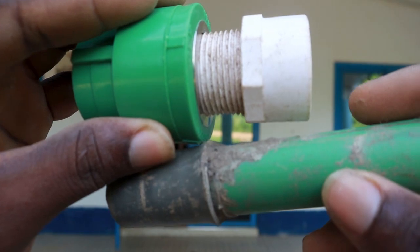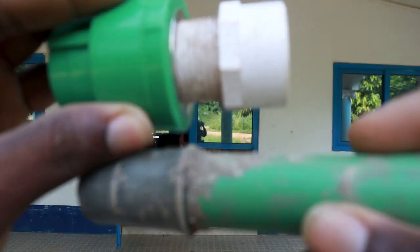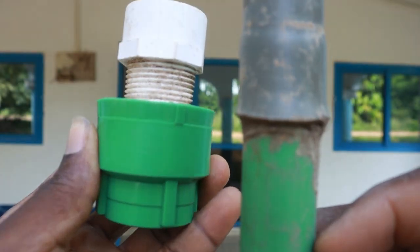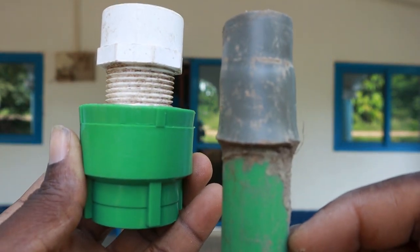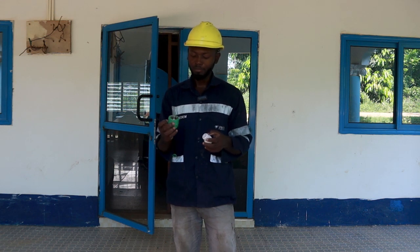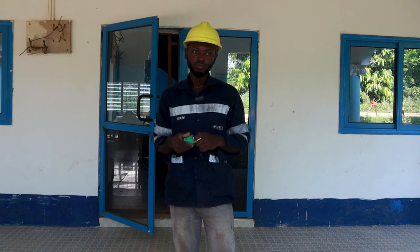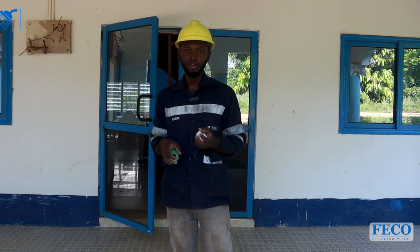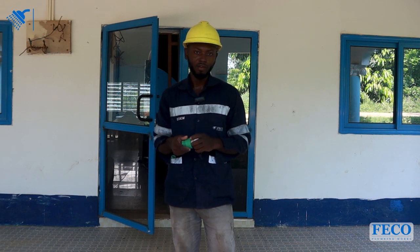So what you do is you get one of these each, and then you couple the pipes to their ends respectively. And then what this does is, because they are both threaded, the connection is foolproof. So after you thread them, you apply your Teflon tape, and then you thread them together. You are not going to have any leaks.